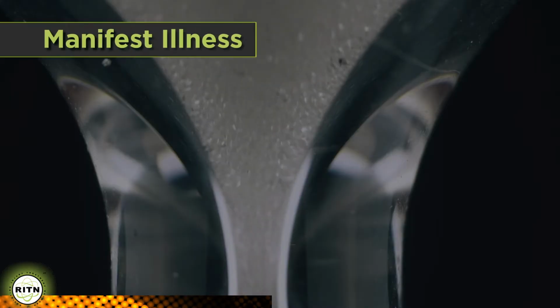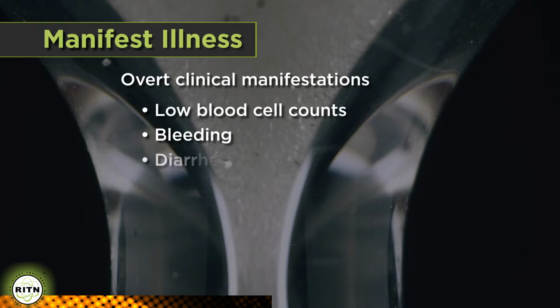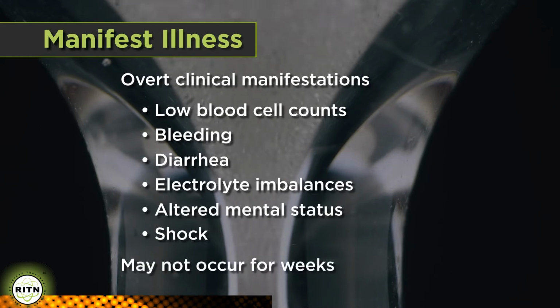Manifest illness is the third phase of ARS, with overt clinical manifestations, including low blood cell counts, bleeding, diarrhea, and electrolyte imbalances. Altered mental status and shock can occur. For lower levels of exposure, this phase may not occur for weeks. Eventually, the person will either recover or die. Whether they recover or not depends on their original exposure level, as well as whether they were able to receive specialized medical care up to the complexity of a bone marrow transplant.